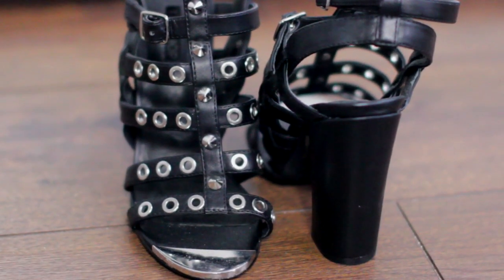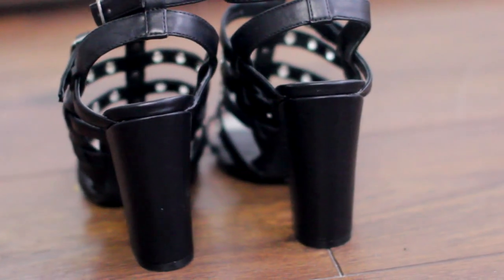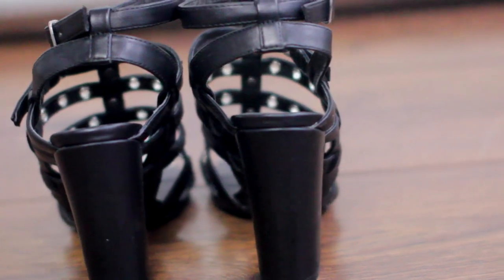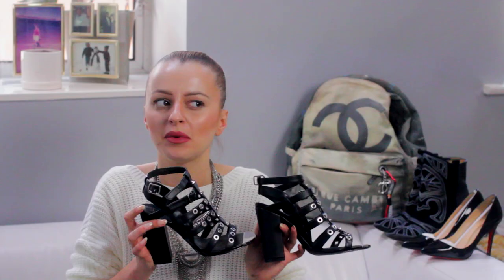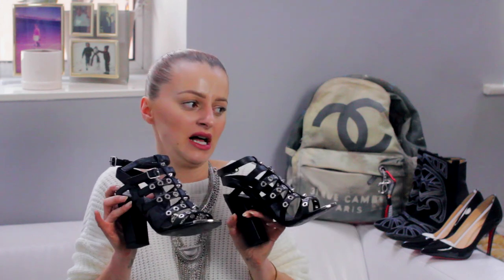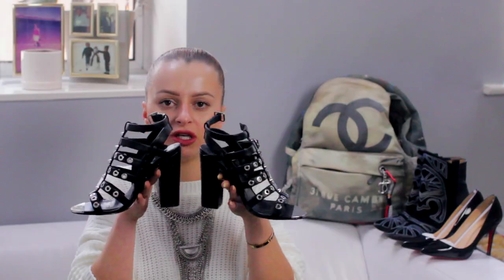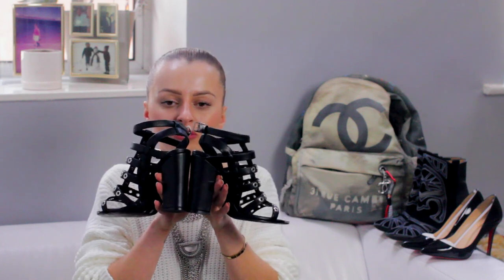And what I really love about them is the fact that they have a heel, which by the way is a little bit too high for me. I mean, I wear them and stuff, but I once went shopping in them and after half an hour I was gonna go, come on please, somebody help me, I can't walk anymore. Yeah, that was slightly dramatic, but you get the message, right? The chunky heel, so they're quite comfortable to walk in.